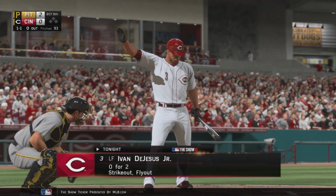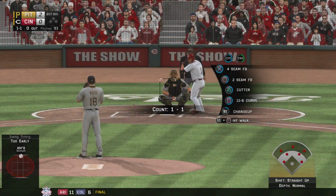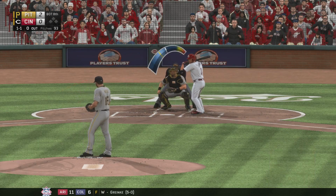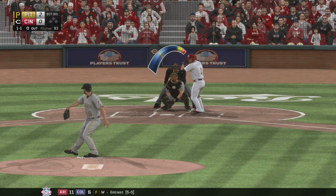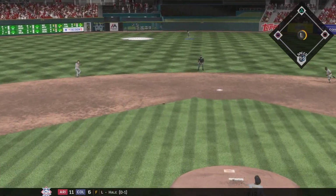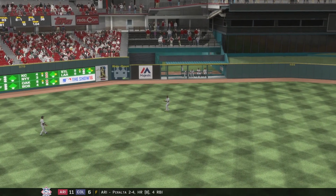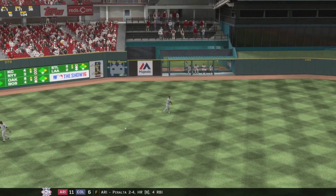Leading off the inning, Ivan De Jesus Jr. as they'll look to get something going here and even this game up. And so far in this one, they're still getting shut out. So this leadoff at bat could be huge if he can just get on base because they've been held in check all game. The catch is made out there by McCutchen, and that's the first out.